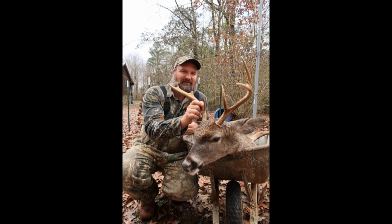This is my first buck I got this year, or deer, here in Mississippi. And I was hoping to ask my son Austin. In the summer I was asking him always, hey, do y'all want to go hunting with me? I said, you don't never know what you're going to see, what's going to come out.